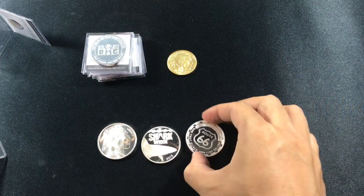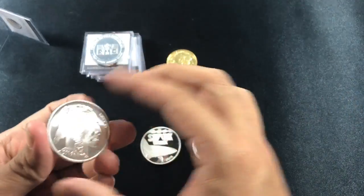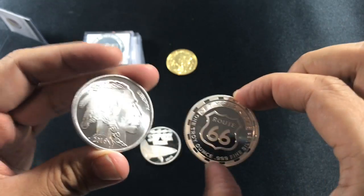I'm also bringing out the Route 66 round just so you can compare and see the different rounds. And like I mentioned before, the Route 66 just looks like a better generic round.